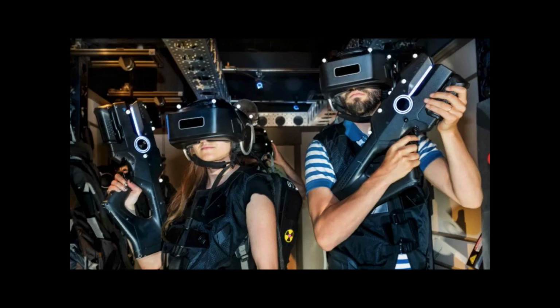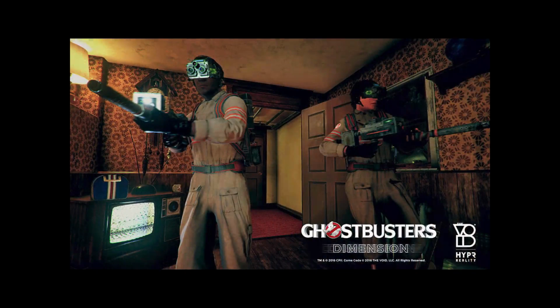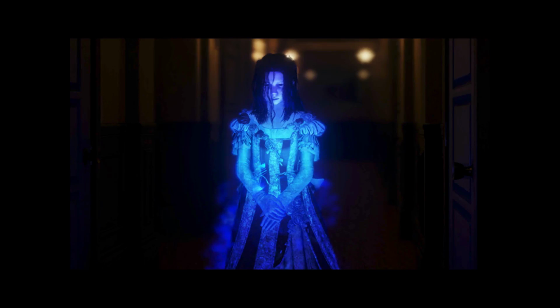The headset contains a set of virtual reality goggles, which transforms a series of physical rooms into a haunted New York City apartment, while the vest houses all of the computing components and cables necessary to power the headset, as well as haptics that vibrate at key moments. For example, in one very creepy scene, the ghost of this little girl moves through you as the vest vibrates.